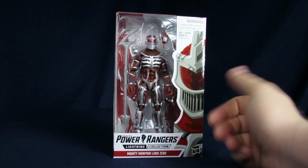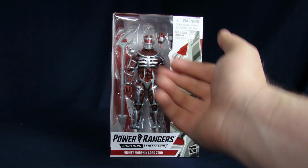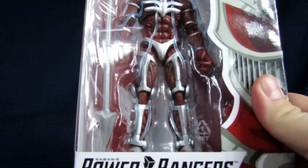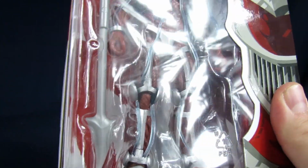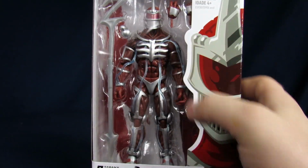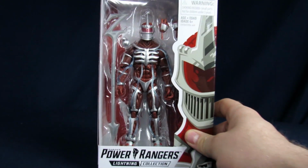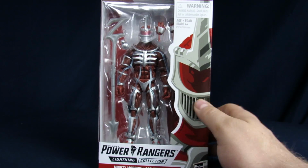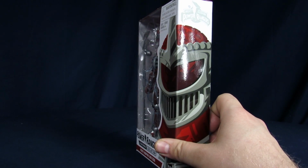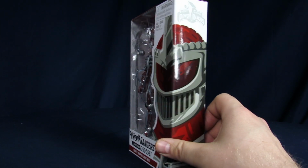So without further ado, for his packaging, you got a nice image of him here, but you can see him very nicely inside the package. I do notice that he does have a couple of scuffs in the paint. You can kind of notice on the chest, so that's a little bit depressing. But this guy's definitely out of the wave. He's the hardest one to get a hold of. So I'm not picky. Might grab another one if I see one.